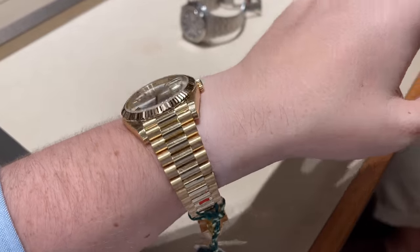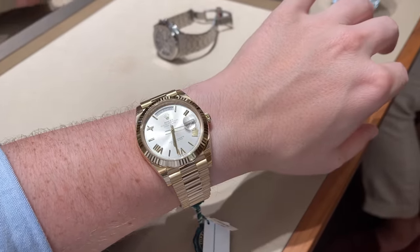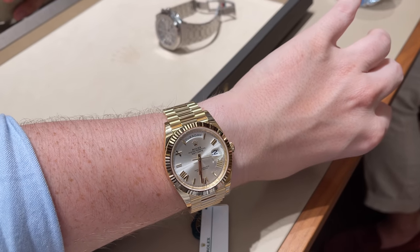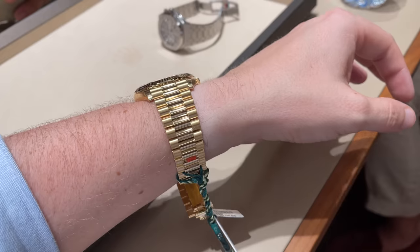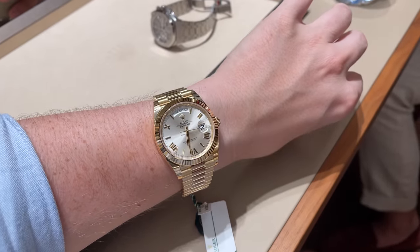As said earlier, one day a day-date will join my collection for sure. I'm just not yet decided if it should be the 40 or 36 millimeters. So far my tendency is more for the 36 millimeters, but let me know your opinion in the comments down below.